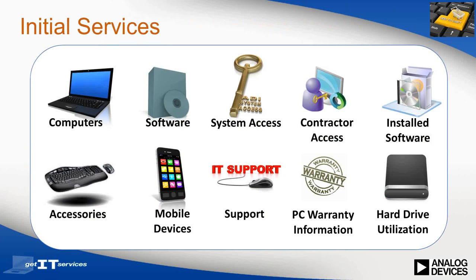Here I have a list of the initial services that we deployed. This initial deployment was approximately 1 year ago. It was important to us that we deployed a solution with meat to it, not just trickle out services. At the same time, we wanted to ensure that we could offer many of these services on a worldwide basis.